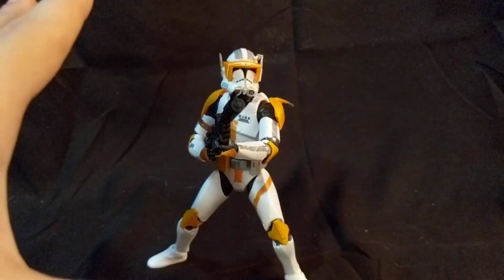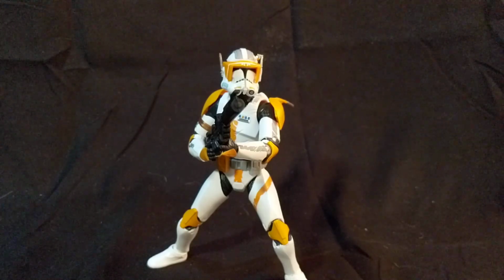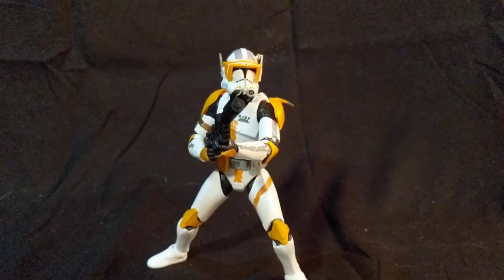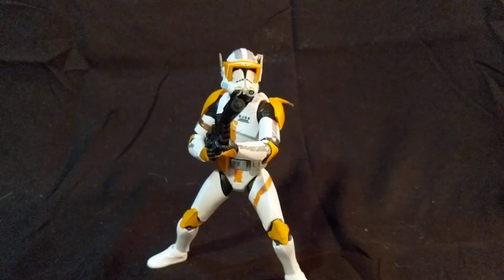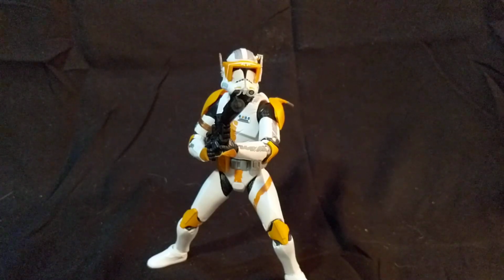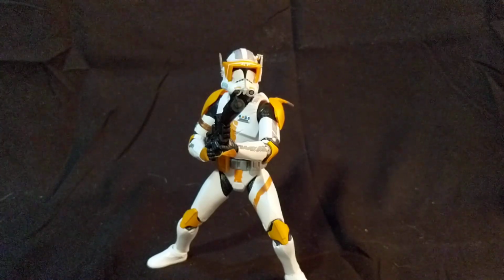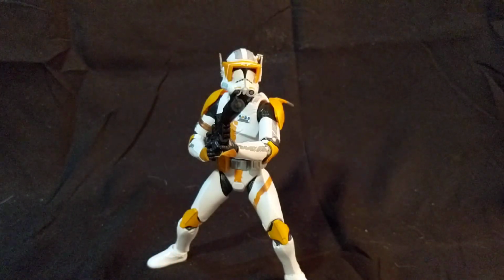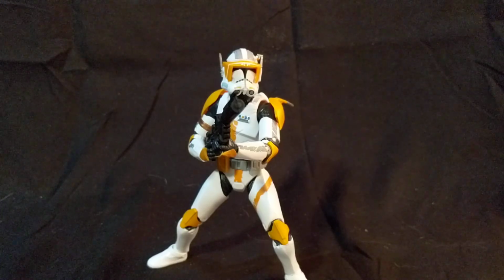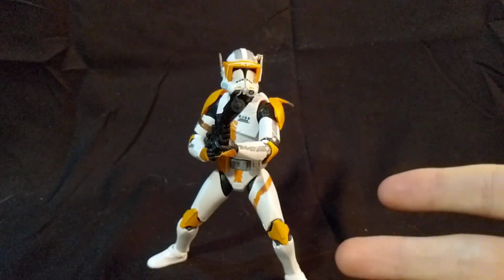He's got all the paint I'd really want. If I were to get another one, I'd probably commission someone to paint it like Commander Vaughn, or not Commander Vaughn, Captain Vaughn, I believe his name is, or I'd just get some gray or silver paint and fill in the little scrapes on his armor. But overall, yes. If you find this guy at a Walmart or Target or wherever you find your Black Series figures, absolutely pick him up. I mean, if you're a fan of clones, of course you're going to want to pick him up. If you're a scalper, fuck you. But yes, everyone should pick Cody up.